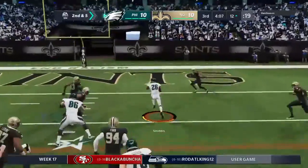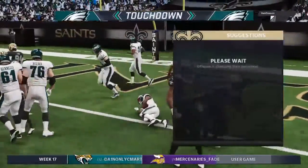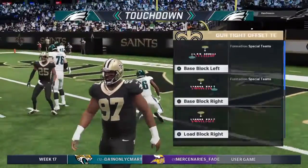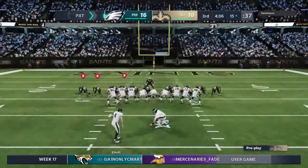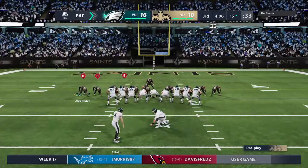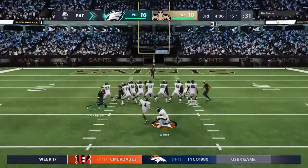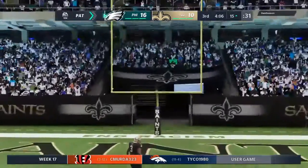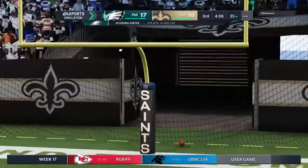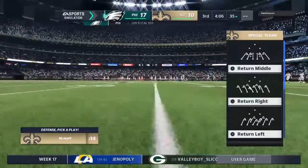Another run with Sanders. And he is into the end zone. Touchdown, Philadelphia. Miles Sanders, touchdown number 18 on the year. And the Eagles have moved out in front. He's got it as they go up by a total of 17-10. Score Eagles 17, Saints 10.